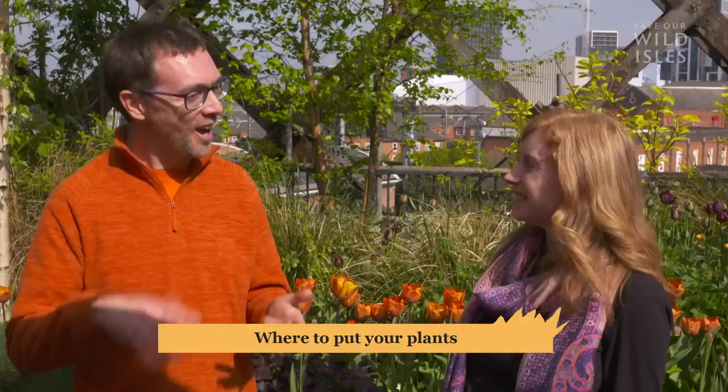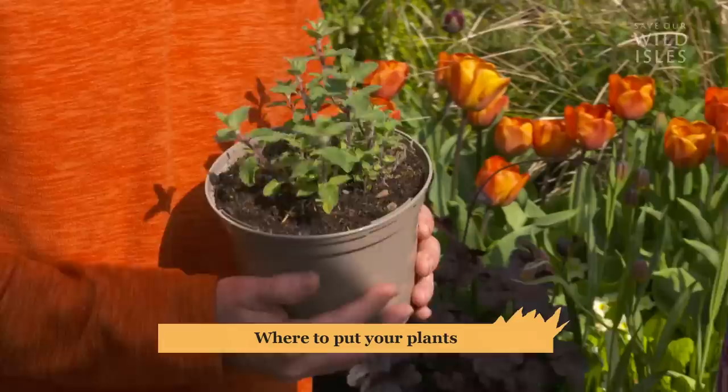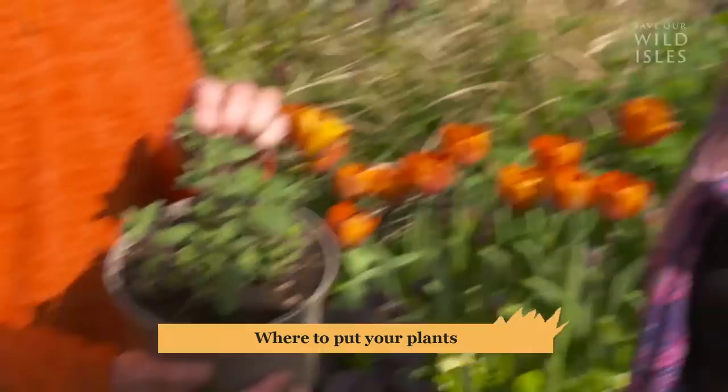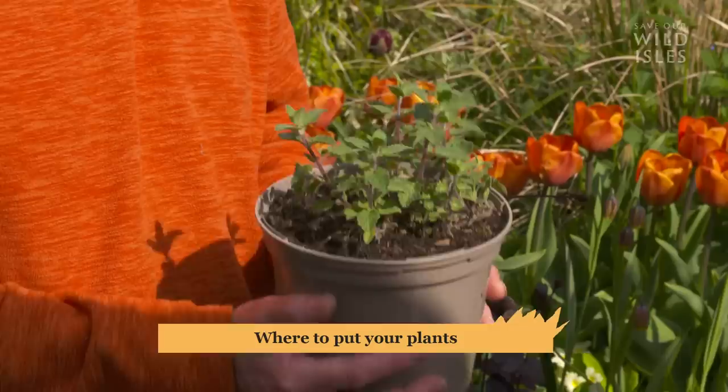So I've got some plants here to illustrate that. And I'm going to start with this one, actually. So this is catmint. Can I have a little smell? It does smell. Have a little. Oh, yeah, very nice. This is an absolute sun lover. So if you put this in a shady place, it would feel really sorry for itself. It might keep going. It might go a bit leggy. But what it wants is to be really baked out there. And then it will flower its heart off, and the pollinators will love it.